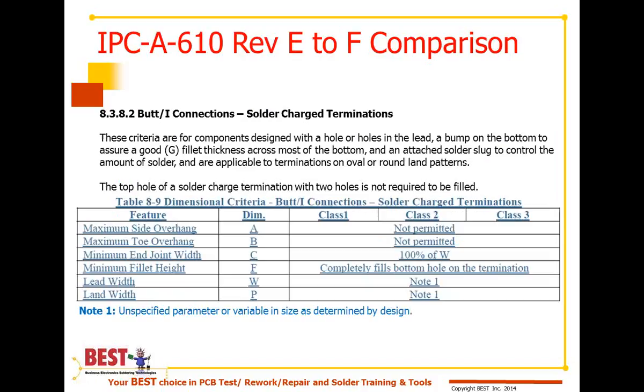and then it goes into reflow. Okay, so maximum side overhang, not permitted. Toe overhang, not permitted. Minimum end joint width, across there, it has to be 100%. Minimum fillet height completely fills the bottom hole on the termination. Some of these have 2 holes in them, so you don't have to worry about the top one. And lead width is note 1, land width, note 1, unspecified. So this is a good picture of what they look like. Figures 139, 141, 142 are some really good pictures of it. They show a side view on figure 8-144. So this is a new style of connector that they've been using.